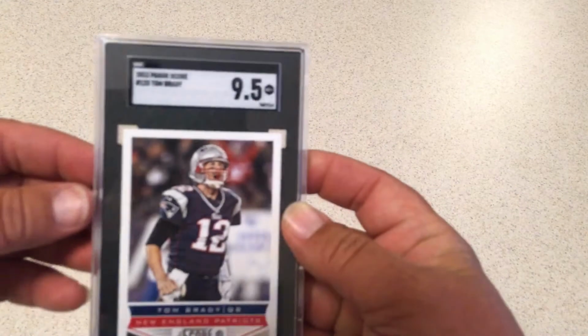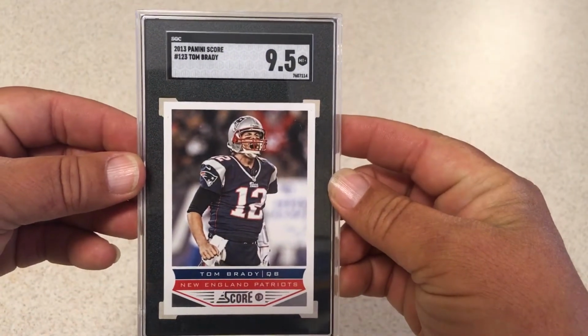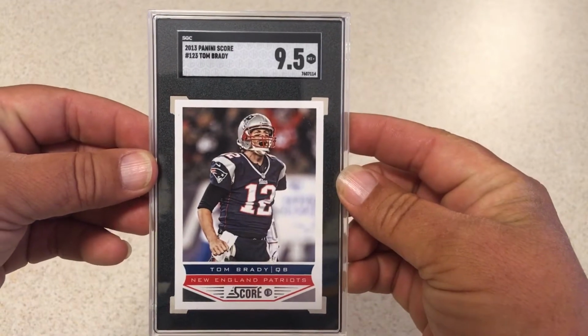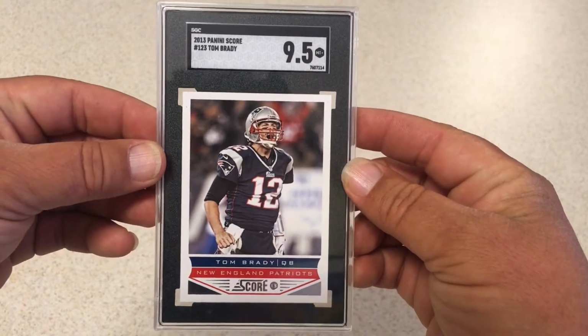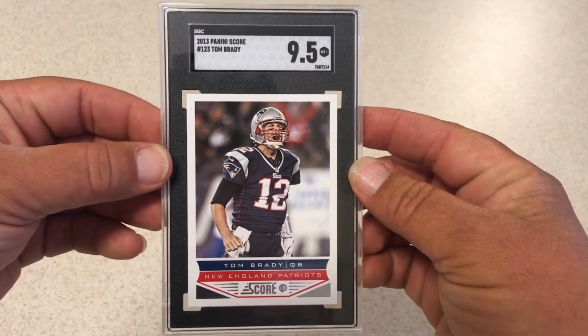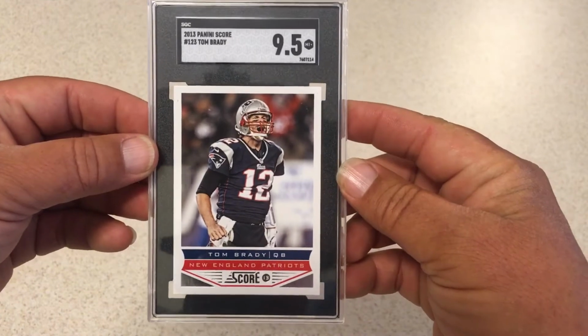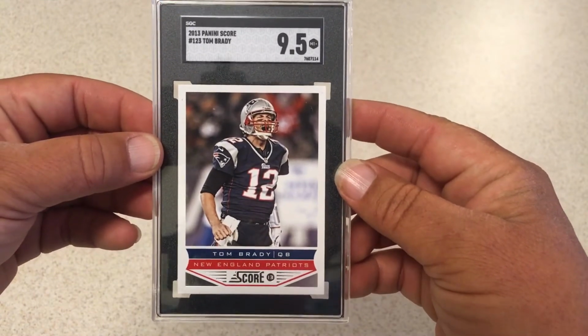Next, we've got 2013 Score, Tom Brady. This is the base card. There's like 3 or 4 or 5 different cards of him in this series. You saw in my other video, my first video, I had another one of these that's the franchise card. That one got a 10. This one gets a 9.5. I'm okay with the 9.5.